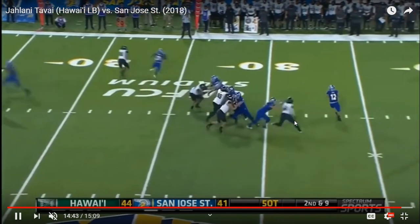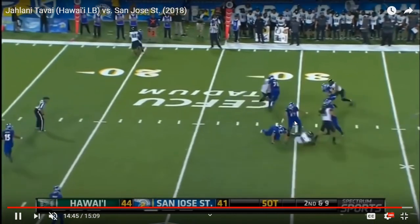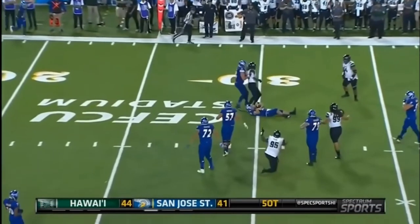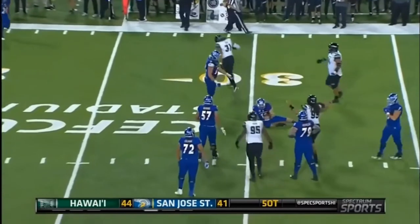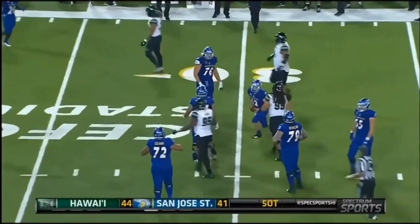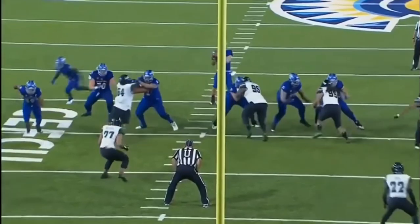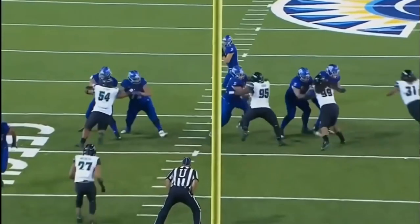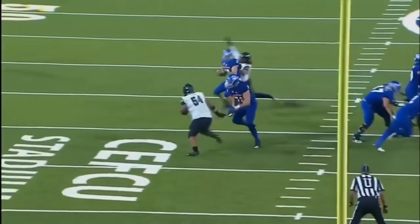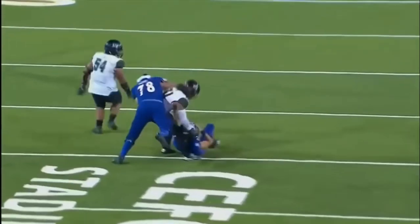Gets around the offensive tackle. And then you get to see him flatten a little bit as well, using his angles and closing that gap between him and the quarterback. Nice play by 99 to draw the double as well, attacking the gap instead of the player. Really helped Tavai be able to get free.